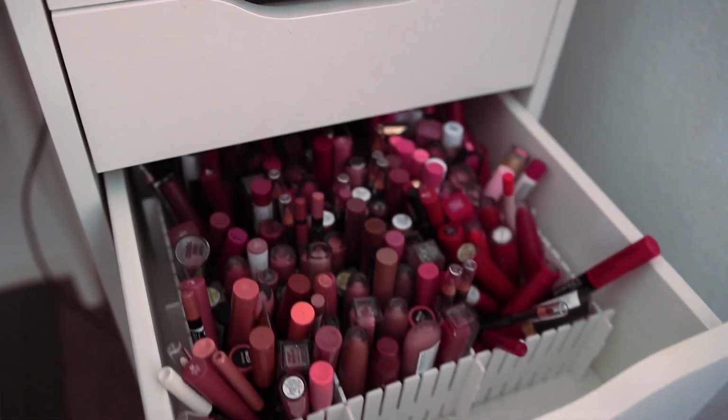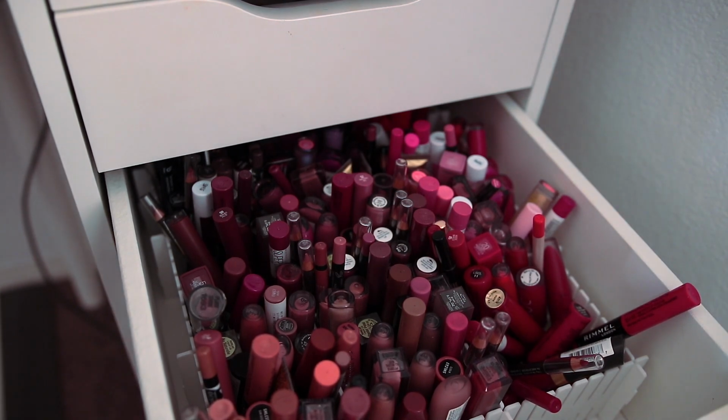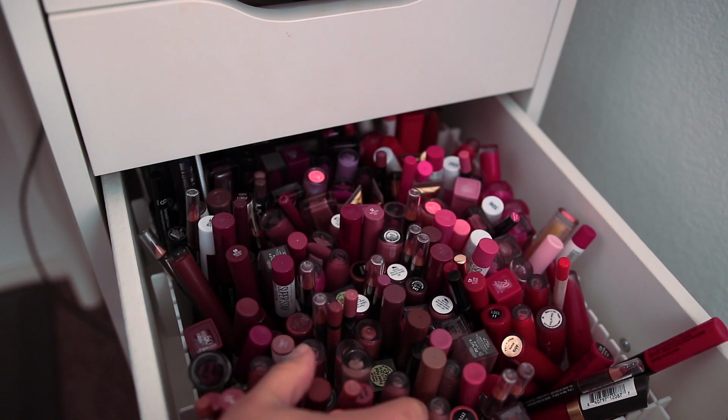All right, liquid lipstick time. Also, this drawer has crayon style lipsticks as well, which may be a good option, and glosses. I actually do think I want to choose a gloss because overall, I just reach for glosses less.